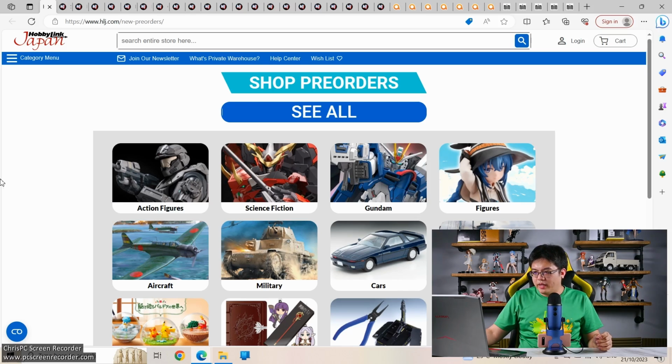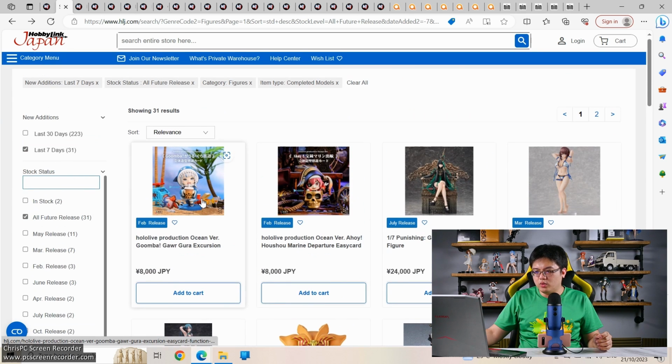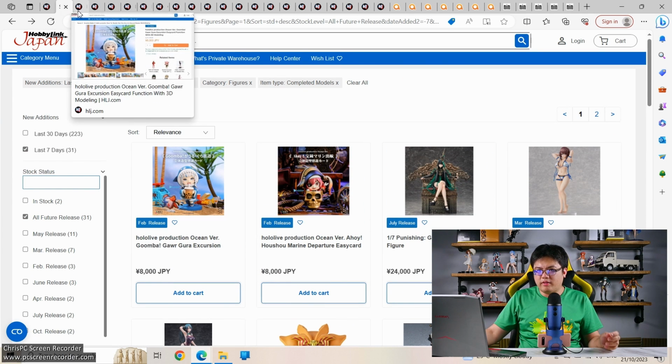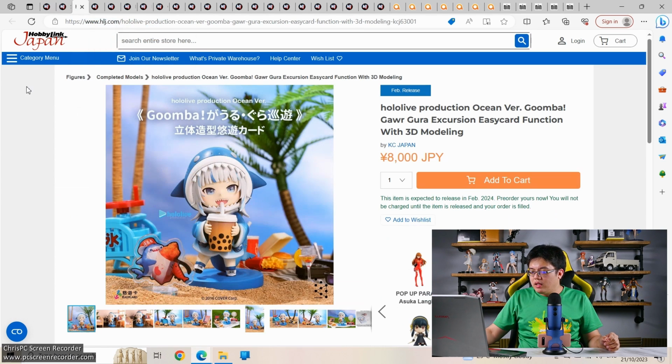Firstly, we'll go through HLJ, and I have already selected the scale figures I want to cover on this channel, mostly female characters, but a few rare exceptions for the male side, right? Okay, the first two figures, I'm not sure if I can call these scale figures. They are non-scale and they are more like chibi figures, but the reason why I'm bringing up this couple of figures is I would like to listen to what you have to say about these two figures over here.